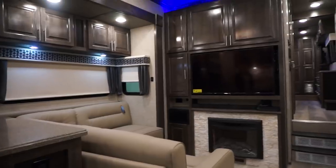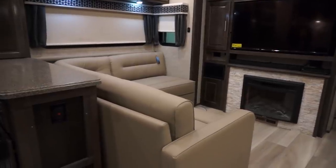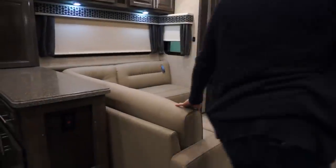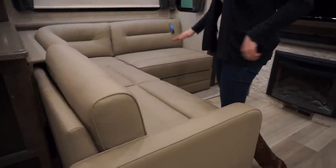And if you are not cooking, you can lounge in our L-shaped sofa. This particular sofa actually will slide into itself to stow for your slide rooms coming in. You would just remove this cushion here, this cushion, that stows down into itself, and then it slides back into the sofa.